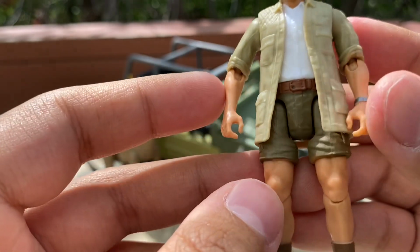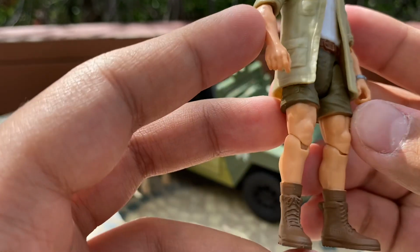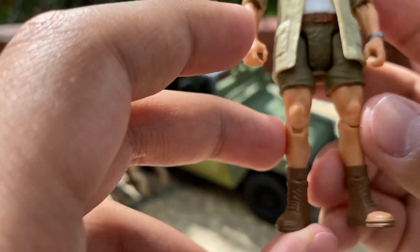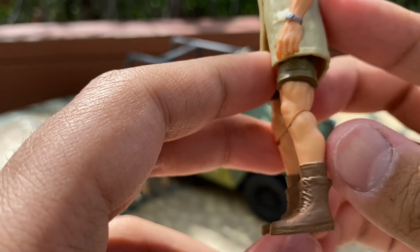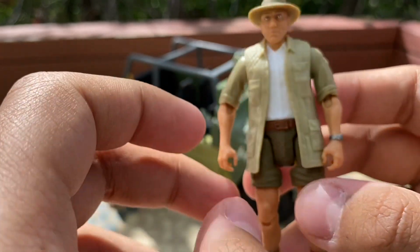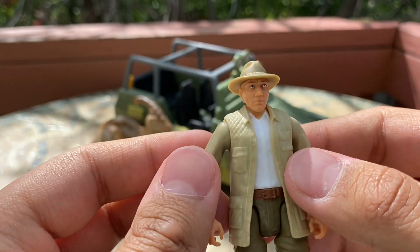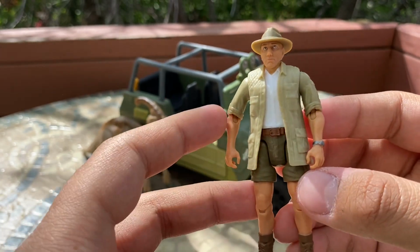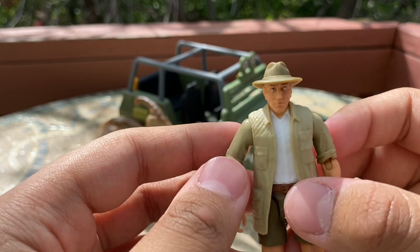And the paint job looks really nice too. I would say it looks just like Roland from the movie. As you can see, you got some nice muscle definition on his legs right there. Nice attention to detail. But you have a very, very nice human figure to add to the collection.